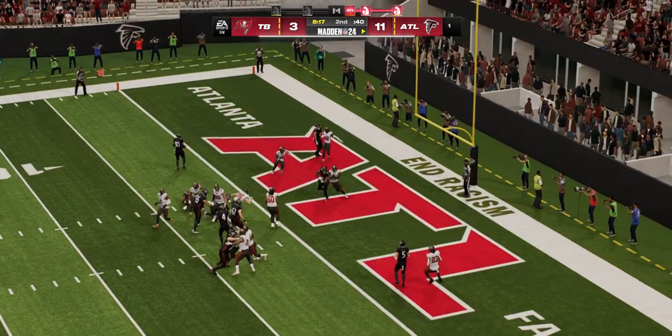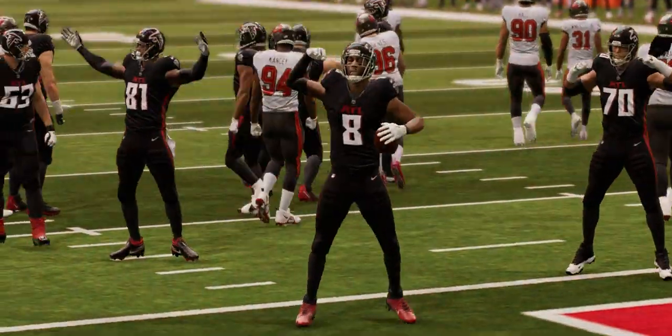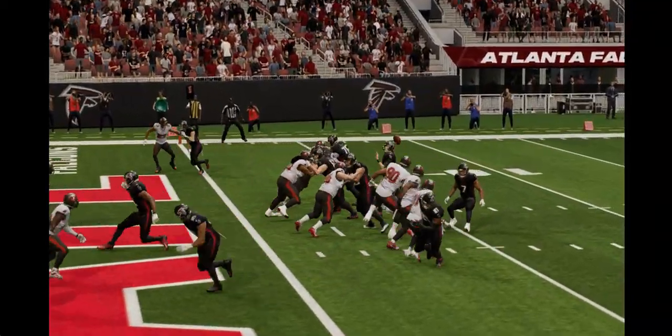Now Heinicke. This to Pitts, and he's got him. Touchdown, Atlanta. Kyle Pitts. Second touchdown here in this first half. And the Falcons go up by 2 touchdowns.